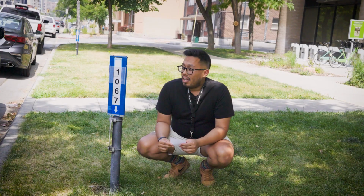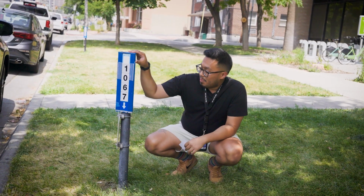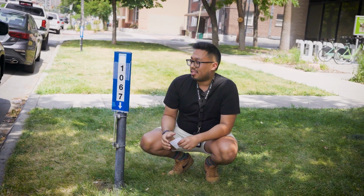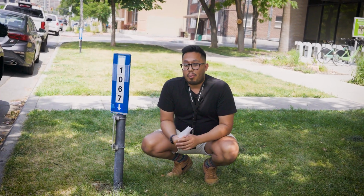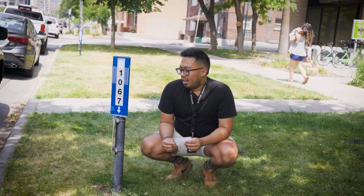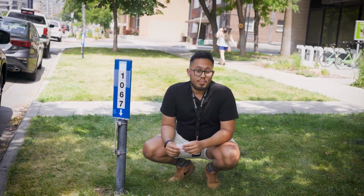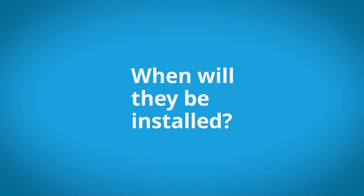That's a good question. You're probably going to see a bag placed over the pay spaces, or over the larger stations, saying something like no parking. That'll be your first indication that they're upgrading the stations near you. And then, once those bags are off, you should be good to go. Really simple. When will the new parking pay stations be installed?